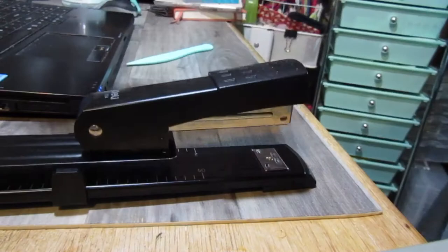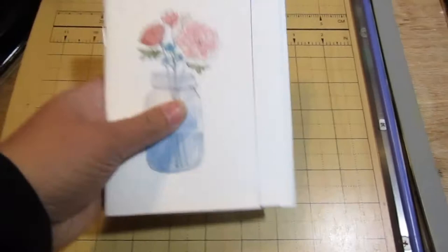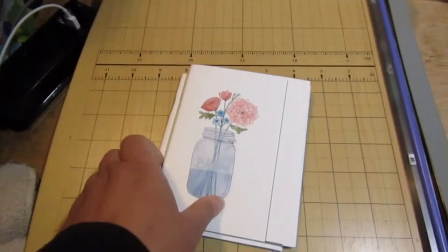These are ready to be cut when I get my big cutter in. This cutter's not big enough to cut the thickness of this little booklet. This is a passport size, so I'm really, really excited about this one. Just thought I'd do something simple for my test, and I'm gonna put it in a book press.